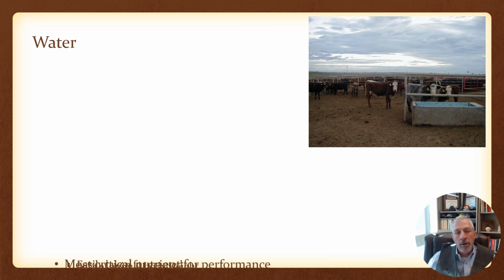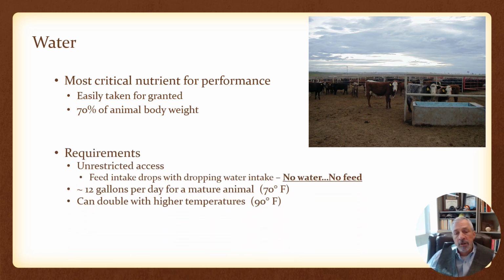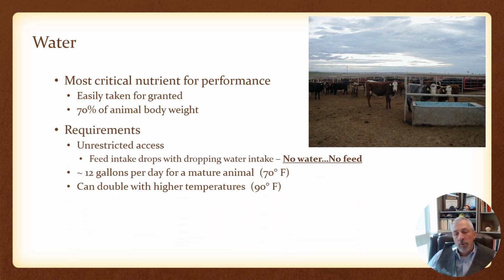First, we talk about water. Oftentimes, water is easily overlooked and we take it for granted, but it's the most important nutrient in performance. It makes up 70% of the animal's weight. And requirements for water are really unrestricted access. And it's important to note that feed intake drops with dropping water intake. Bottom line being that if there's no water consumption, there will be no feed consumption.